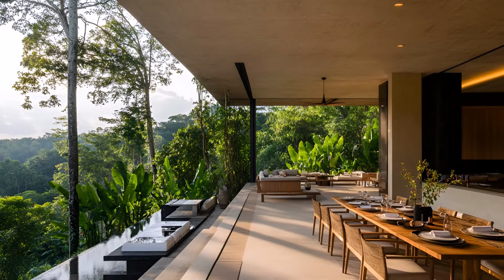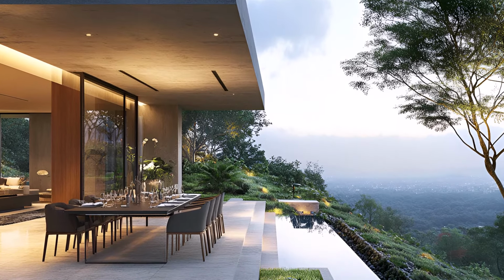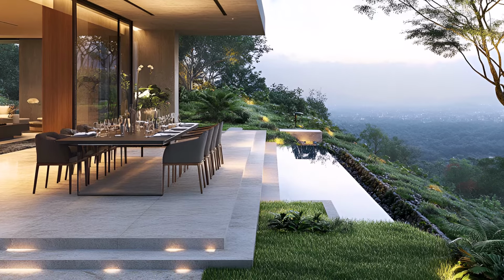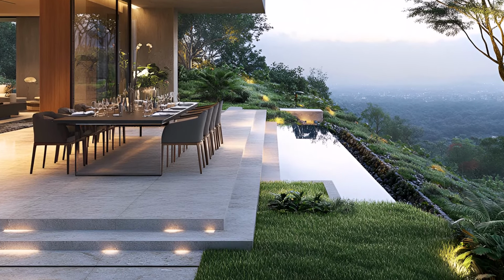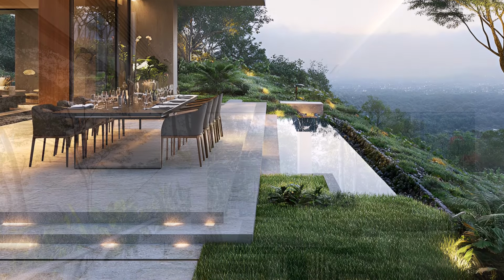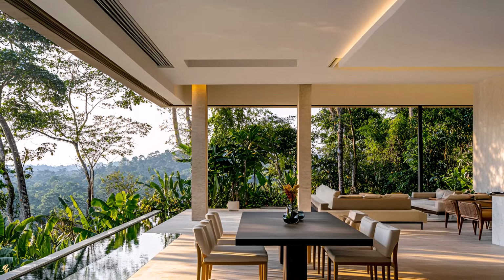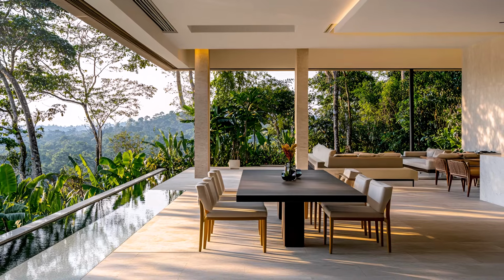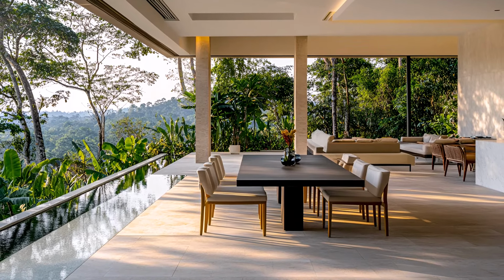Welcome to the dining area of this minimalist-style luxury modern house, nestled amidst a breathtaking hilltop setting. The dining table, a centerpiece of this open-air space, is a masterpiece of minimalist design. Its sleek lines and premium materials exude a sense of luxury and refinement.